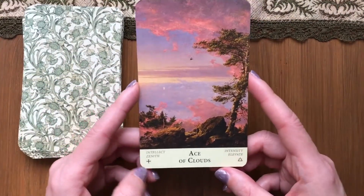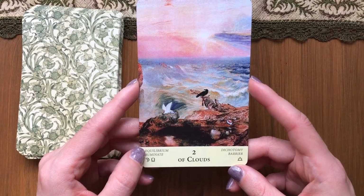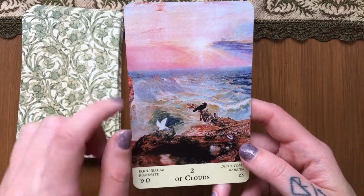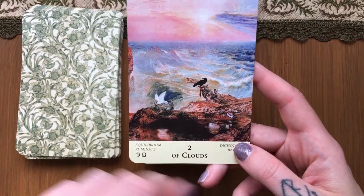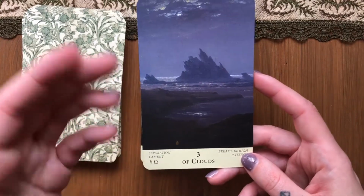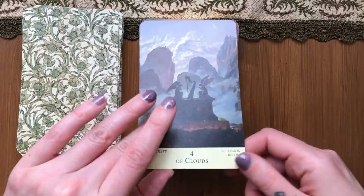Okay, Ace of Clubs or Ace of Swords. This is beautiful. So far I haven't seen a mark on any cards. Let's see. Two of Clouds. Two of Air, so a choice. Interesting. Because there's a snake here, which the crow, I guess, started to eat. But there's also a dove. Very interesting. I'm not sure what's going on here. Three of Clouds. Oh. I like that it's dark and there's probably a melting iceberg, but there's also some hint of the sun. Four of Clouds.